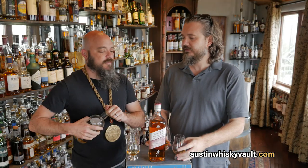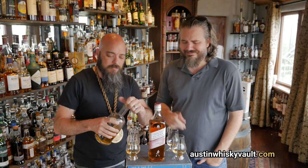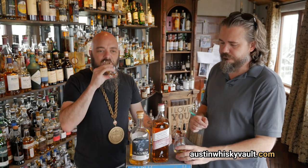Black Bull, from Duncan Taylor. I haven't had this. This is a brand line from Duncan Taylor. They have an age statement Black Bull, I think it's 12, but this is just the budget Black Bull. I've got to tell you, I like this better than the Black. You do? I absolutely do.